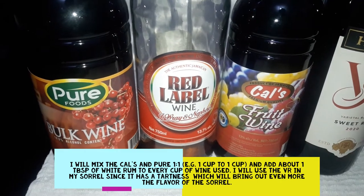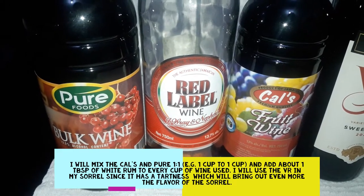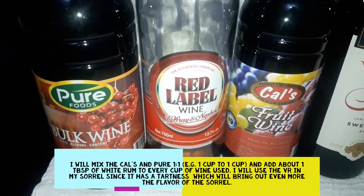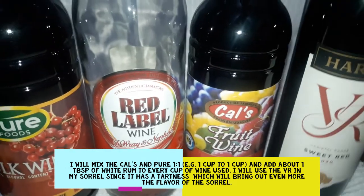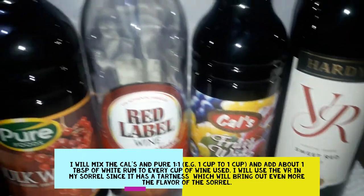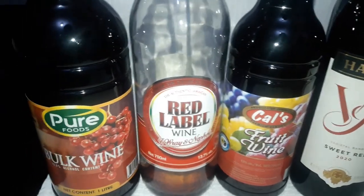So what I have decided I'm gonna do, I'm gonna mix the pure bulk wine with the Carl's fruit wine 50-50% and add some extra white rum to the cake. So if I used to use 2 tablespoons, I'm gonna use 3 tablespoons, and I will save this one for the sorrel, because the tartness it has, I think that will go well with the sorrel. So that's gonna be what I'm gonna do, since there's no red label on the shelves.